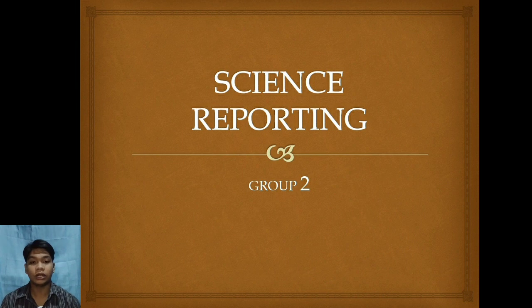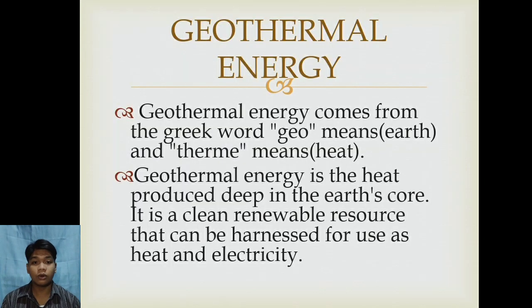So we will be talking about the renewable energy, such as geothermal energy, hydroelectric energy, solar energy, and biomass. So I will be discussing first the geothermal energy. Geothermal energy comes from the Greek word geo means earth and thermi means heat.